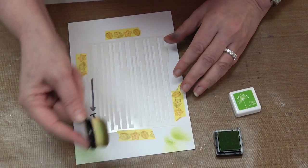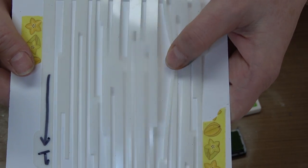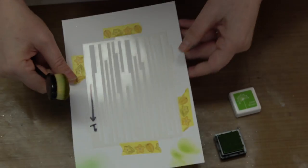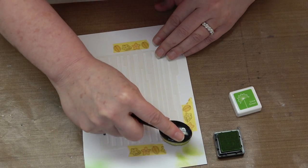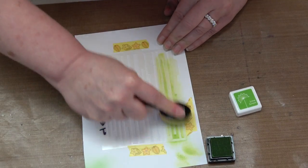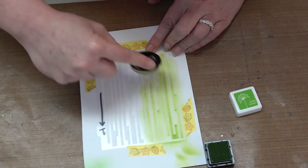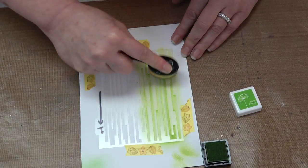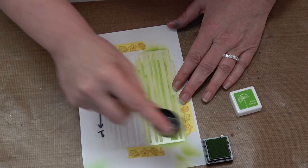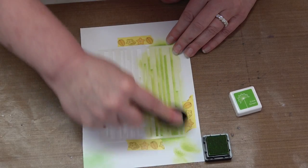So, now normally with a blending brush, I would be doing this, but these are very linear lines. And if I start going in circles, it's gonna start pulling my linear lines and I'm not gonna have a nice crisp image. So for linear lines, no matter whose stencil you're using, you're gonna wanna go up and down. Now some people say just go up and some people say just go down. It's really up to you, but you don't wanna do this on linear lines. You don't, because it's going to drag those lines and not give you a nice crisp image.